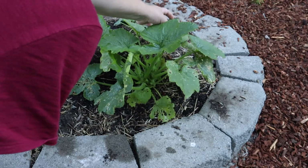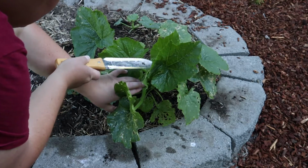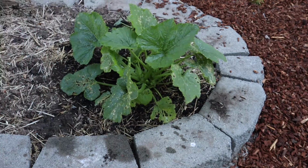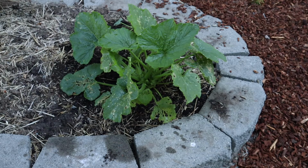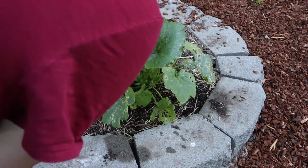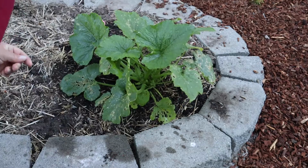So I'm just gonna do a final once over. And let me just tell you, these little boogers, they like to escape, and not only do you find them on the leaves, but they'll get down right at the base of the stem, and they'll cut the whole thing off. They're called cucumber beetles, but they get on cucumbers, different types of squash.